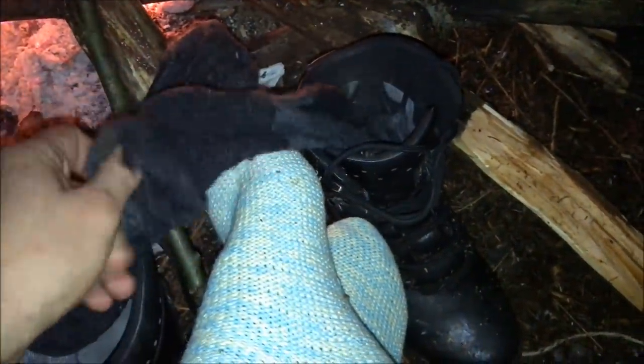Oh. Grandma's socks on Fjällräven trousers. I'm also drying out these merino wool socks. Try not to burn them because they're fast dryers. Like this.